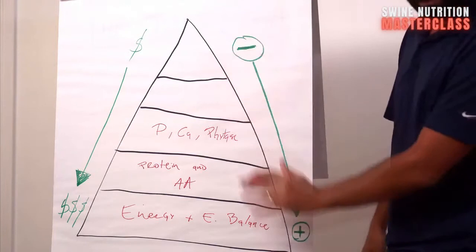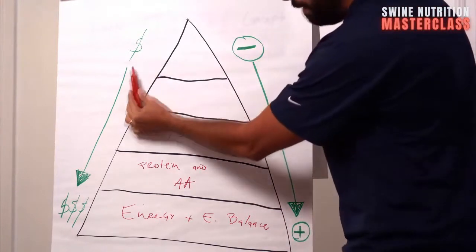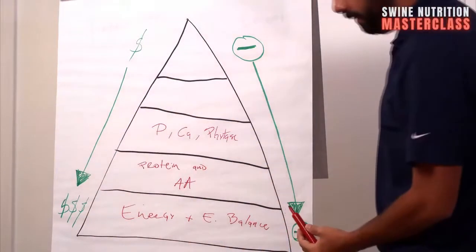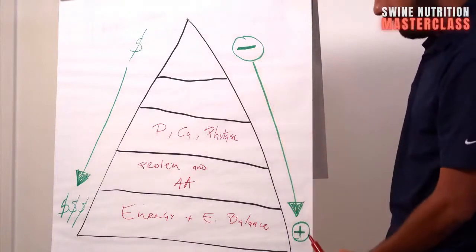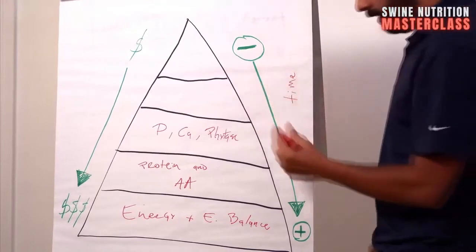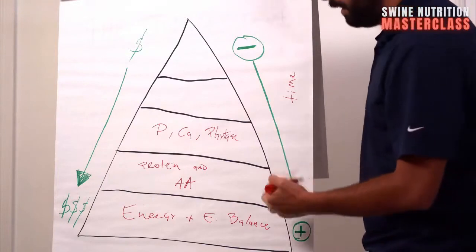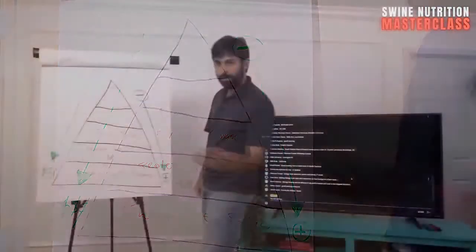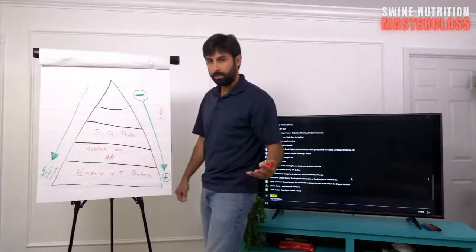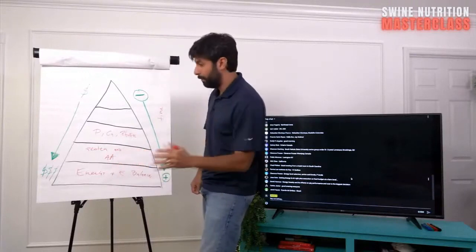And what is that? Let's revisit. What does this pyramid mean, right? The amount of money, right? Less money on the top, more money impacting the diet. And then the amount of time, I put here time. The amount of time that you should be spending figuring these things out, right? Of course, it's hard to figure out energy if your amino acid lysine to calorie ratio is wrong, right? Because those work together, but those two, again, they're the 20%, right?